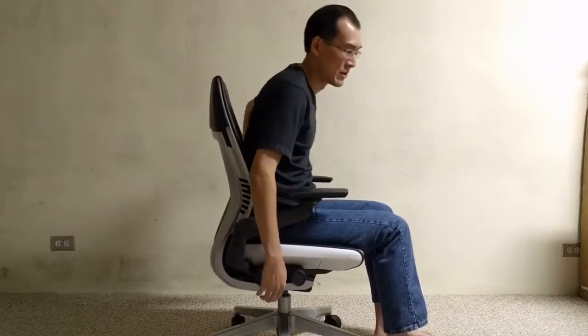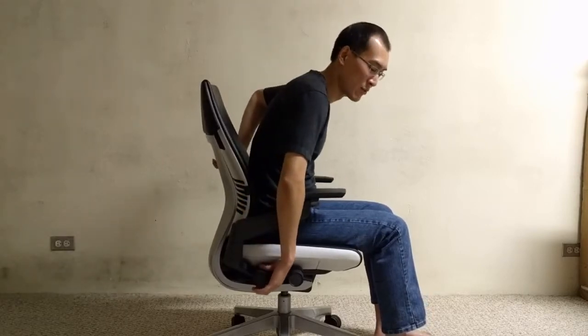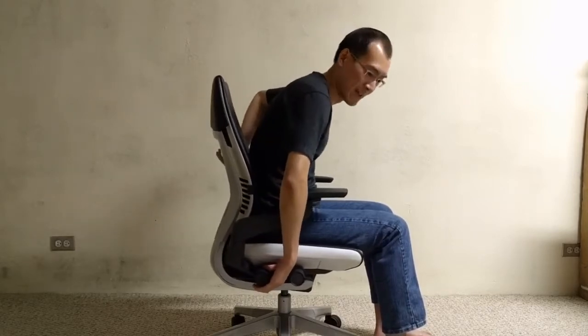I don't recall feeling that issue with Herman Miller chairs, at least when activating their tilt lock system. This one you have to help before you can unlock it. So I don't know if that's a quality control issue or if it's just the way it is, particularly because the back is very heavy. But anyways, I think that's it for the chair features.